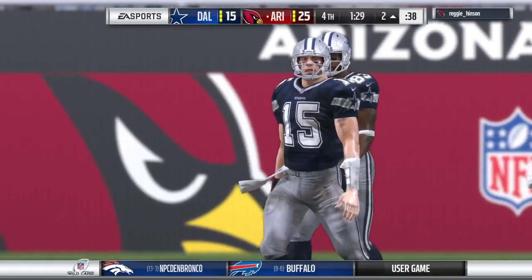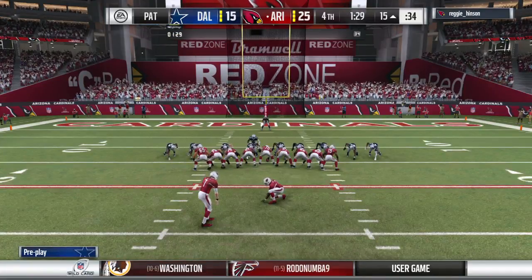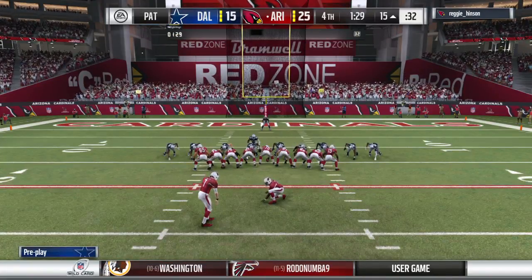A pick six. How would you punctuate something like that, partner? What do you mean, with an exclamation mark? Exclamation mark, a big word. What would you do with that? Ampersand? I like it.